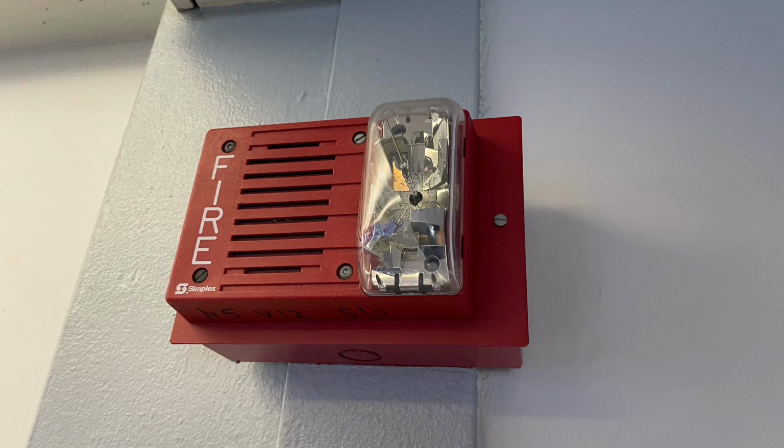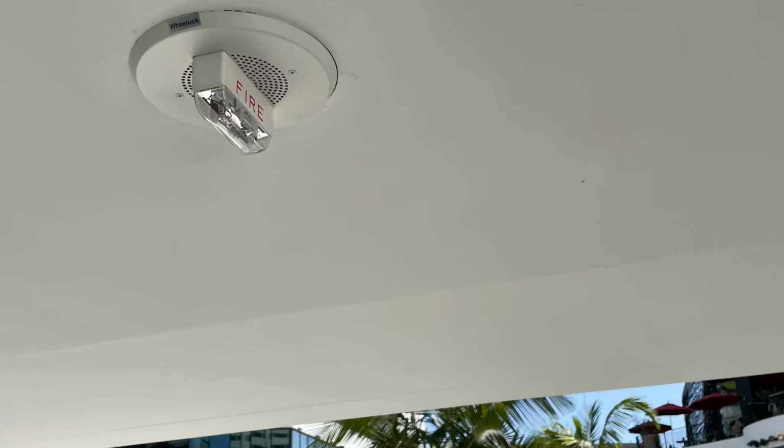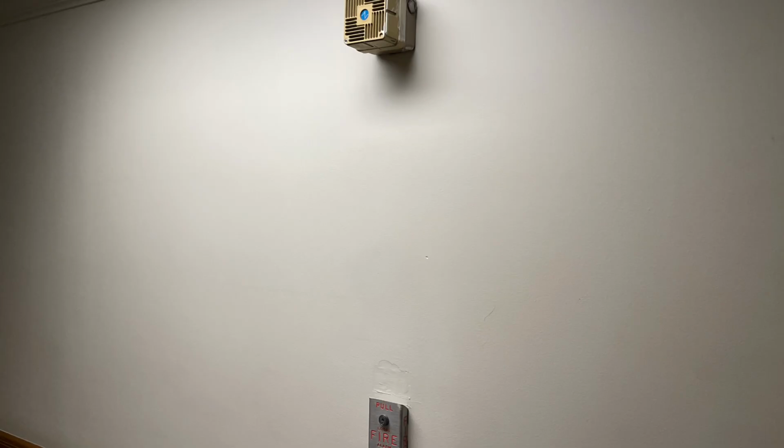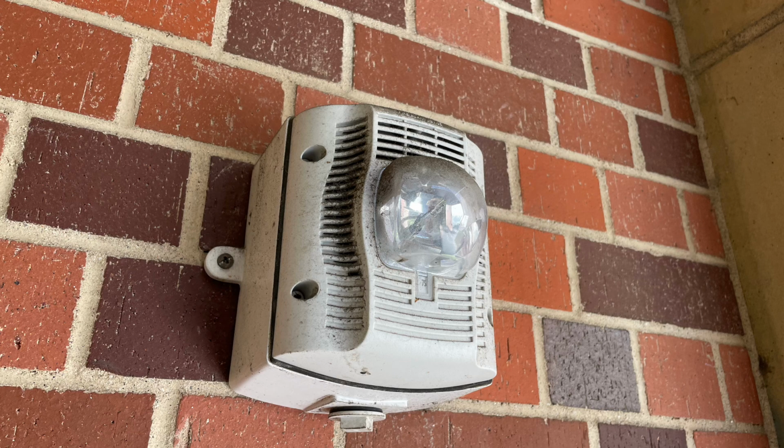So knowing the fact that voice evac systems are generally specified for really large applications like hospitals, malls, high-rises, things like that, it might beg the question to a lot of people, how come I see a lot of voice evac systems in really small shops and things like that? It's really common for me to get comments asking why there's a voice evac system in a small grocery store, things like that. Pretty common question. And it's a really simple answer.